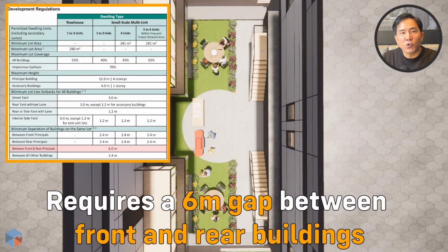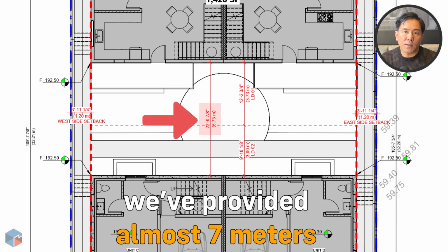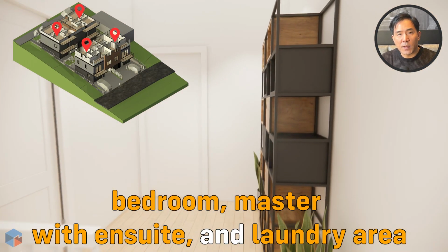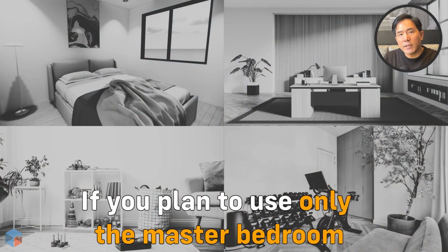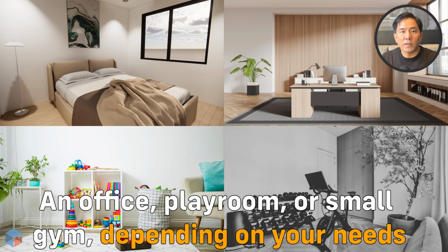With Burnaby's requirements of a minimum 6-meter distance between the front and rear buildings, we've provided almost 7 meters to ensure plenty of room. Moving up to the upper floor, there is a bedroom, a master bedroom with an ensuite and a laundry area. If you're only planning to use the master bedroom, the extra room can be used as guest space, an office, a playroom, or even a small home gym, depending on your needs.